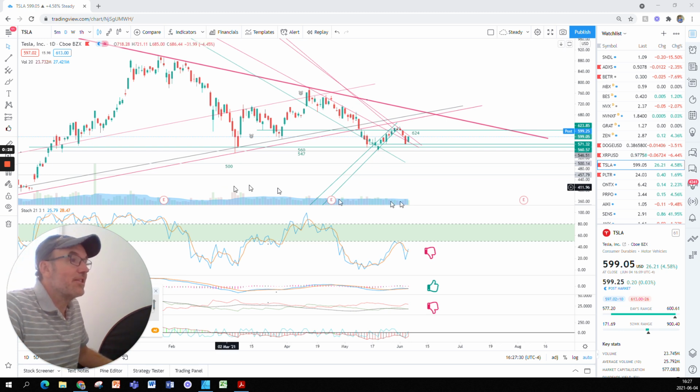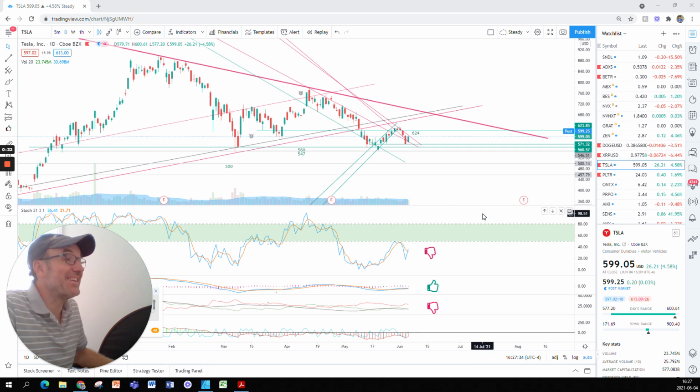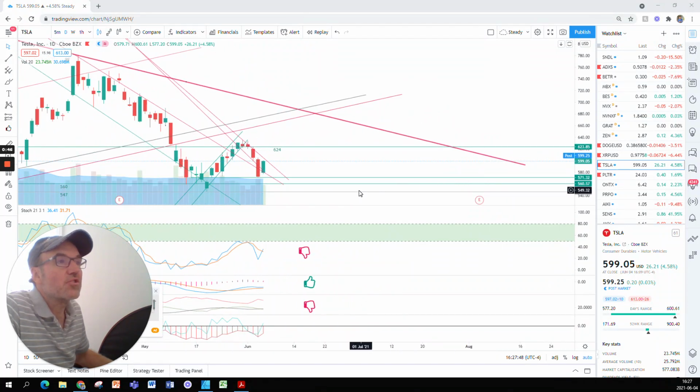So Tesla closed up 26.21, up almost 5%, at 599.05. So Tesla did not want to close at 600. It wanted to close at 699. So let's look at the chart.